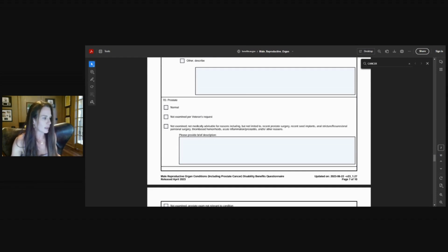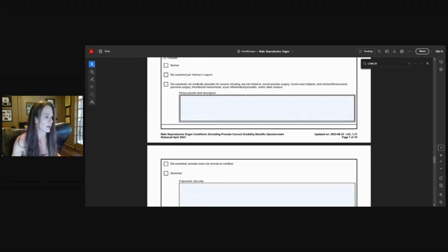Not examined, not medically advisable for reasons including but not limited to recent prostate surgery, recent seed implants, anal stricture, fissures, anal pain, anal surgery, thrombosed hemorrhoids, acute inflammation, prostatitis, and or other reasons. So if one of those reasons apply, it might not be indicated or advisable for them to examine you. Or you can just say no, like I don't want to have it examined, right?